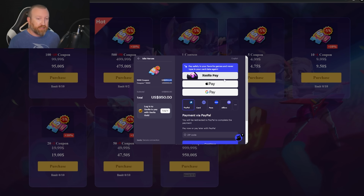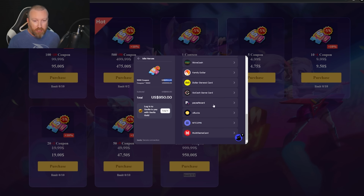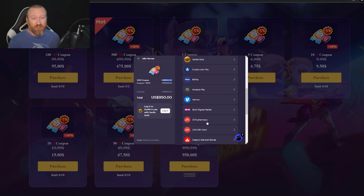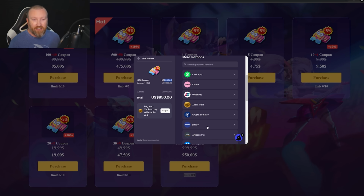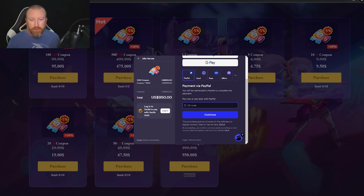jump in here. There's Xsolla Pay, Apple Pay, Google Pay, PayPal, credit card, Afterpay, a total crazy amount. Crypto, Amazon Pay. You can even use your CVS gift cards on here, or a Dollar General card. You can use a bunch of different ones. And once you select the one you want, you just go through and hit continue.